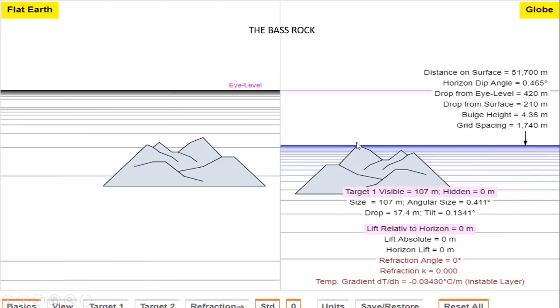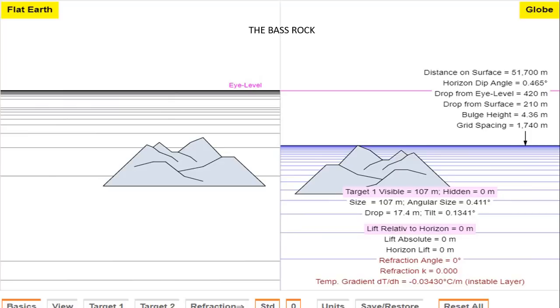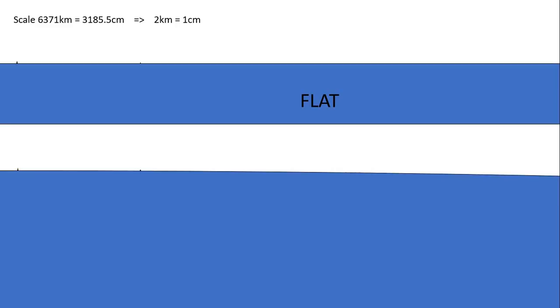The spherical Earth has the top of the Bass Rock just poking above the horizon. That's the prediction, and that's what we see in reality. So the spherical Earth prediction matches reality exactly, and the flat Earth prediction is completely different to what we observe in reality.